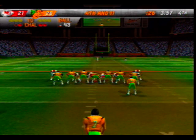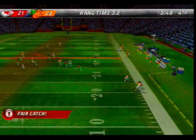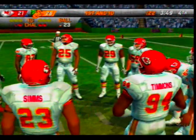Baker will come in now to punt it away. Sparks lines up deep for the punt return, and he signals for the fair catch. Well, it's crunch time now. This might be their last chance, so they have to stay focused, be efficient, and get the ball into the end zone.